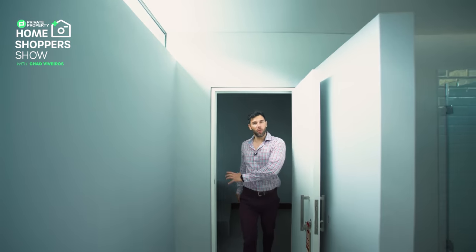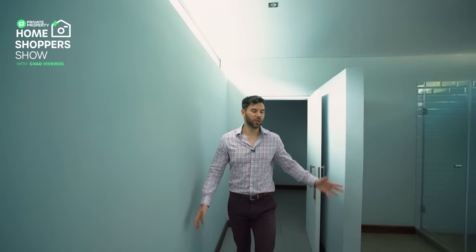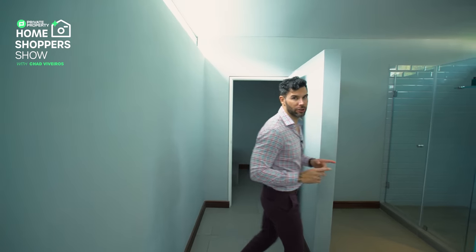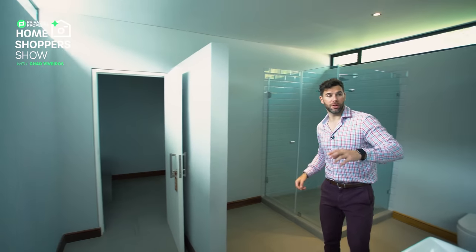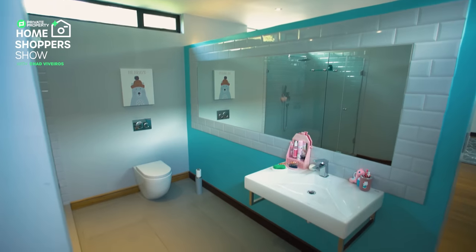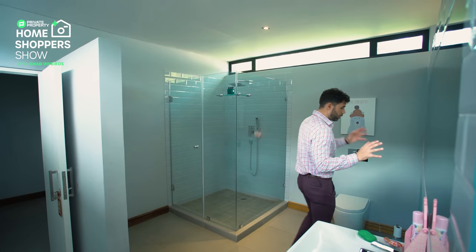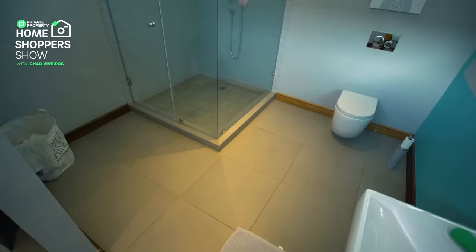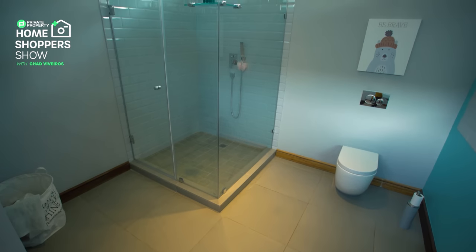And here we are, all the way on the far end of the wing of the home. You've got an incredible bedroom right over here. When you come through the door, you find yourself in the ensuite bathroom. We've got a massive mirror stretching the length of this wall. You've got a single vanity here, but you do have space to put another one in quite comfortably if you do want to. Floating toilet over there, shower, glass encased right over there.